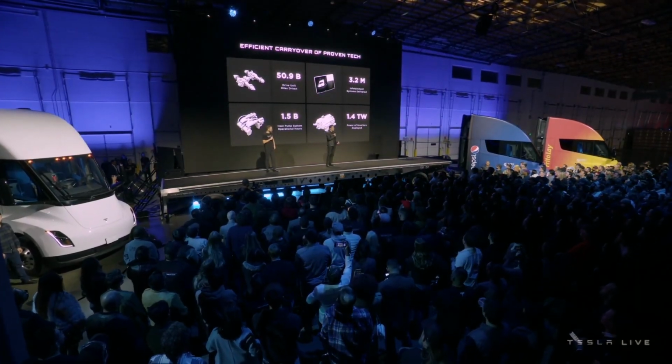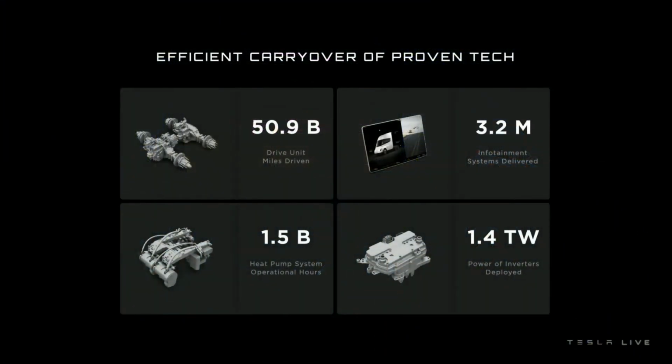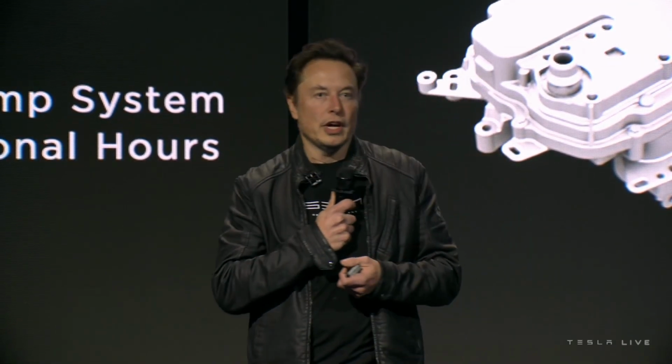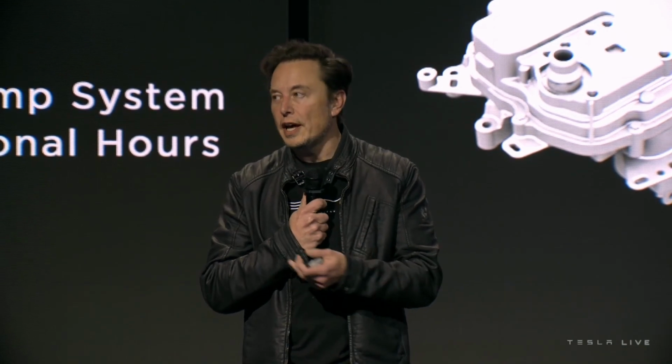Cool. Yeah. So we're obviously leveraging a ton of stuff that we've already done. We've got, it's now probably 51 billion miles driven. I don't know, there's more every day. So we're using our existing drive units, power electronics, infotainment, our super efficient heat pump HVAC system, and state-of-the-art inverters. So we're able to leverage the existing powertrain and elements that are already made at volume in order to achieve extreme efficiency of cost and capability.